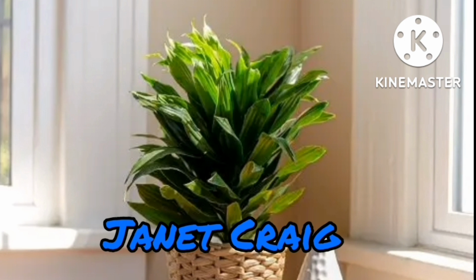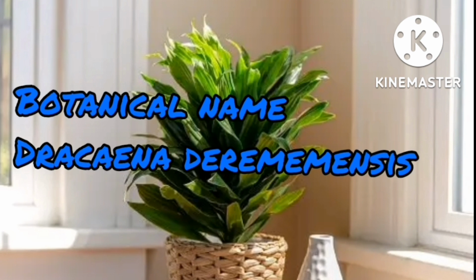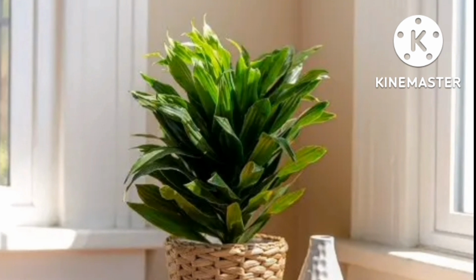Janet Craig. It is a popular houseplant with attractive, shiny green leaves that grow in compact tufts. It's an ideal choice for offices, small apartments and bedrooms.